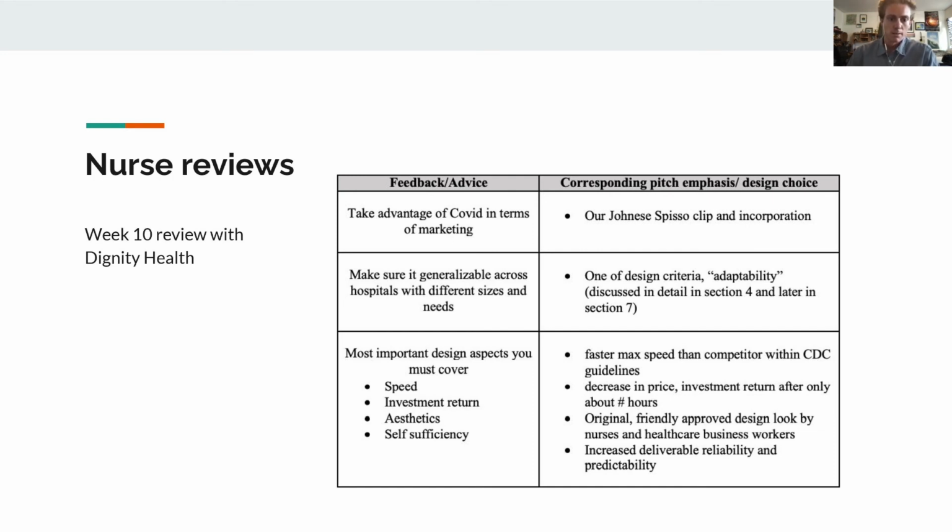And then most importantly, he told us to cover speed, investment return, aesthetics, and self-sufficiency. And so we have a faster max speed than our competitor. We have a pretty large decrease in price. Aesthetically, we were approved by healthcare and business workers, and then we have our increased reliability and predictability.